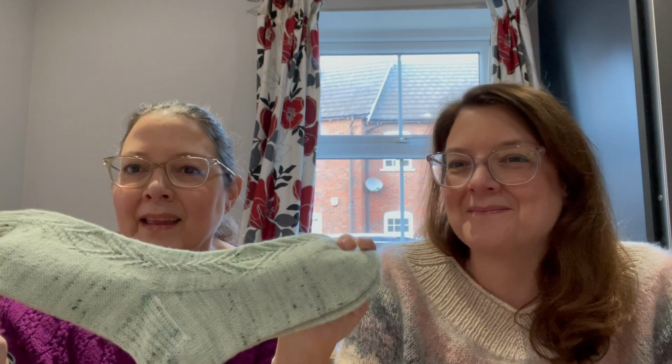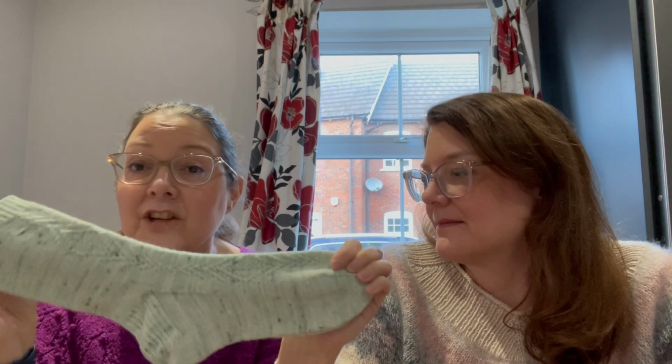I love knitting them. I love designing them. And a pattern like that goes quite quickly, doesn't it? Because you want to get on to the next row. I can't believe that I haven't knitted another pair. And I haven't worn these yet because I keep them for so long after I design them before I wear them. But I will definitely wear them.